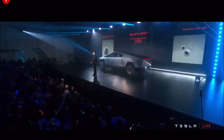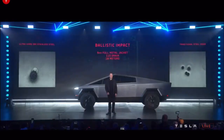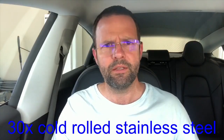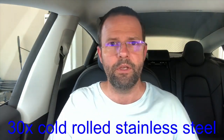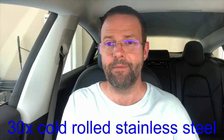They did do a test of the bulletproof glass, and they showed some video where they were actually shooting, so this is not the glass, this is the doors, where they were shooting the doors, which are made out of cold rolled stainless steel. So unlike the Model 3, which is aluminium, etc. So cold rolled stainless steel, pretty damn tough.